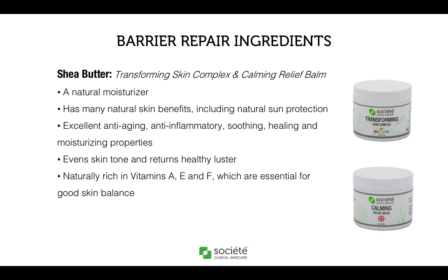Next, we have shea butter, which can be found in our Transforming Skin Complex and our Calming Relief Balm. It is a natural moisturizer that has amazing benefits, including natural sun protection. It's excellent for anti-aging, anti-inflammatory, soothing, healing, and has moisture properties. It helps to even the skin tone and returns the healthy luster in the skin. And this ingredient is naturally rich in vitamins A, E, and F, which are really essential for good skin balance. Both the Transforming Complex and the Calming Relief Balm can be found in our recovery kit for post-care, which is something that we'll discuss later.